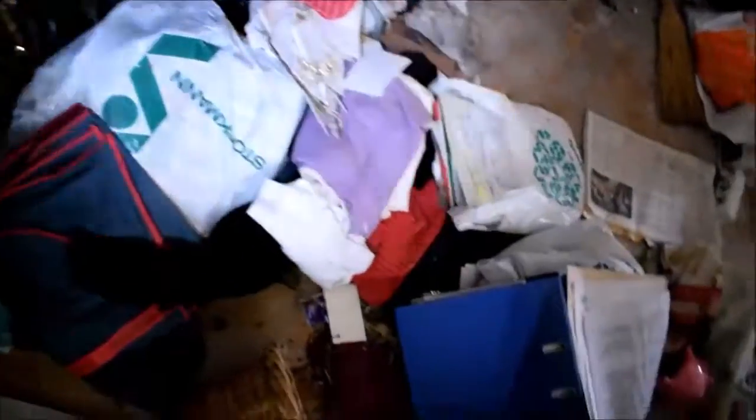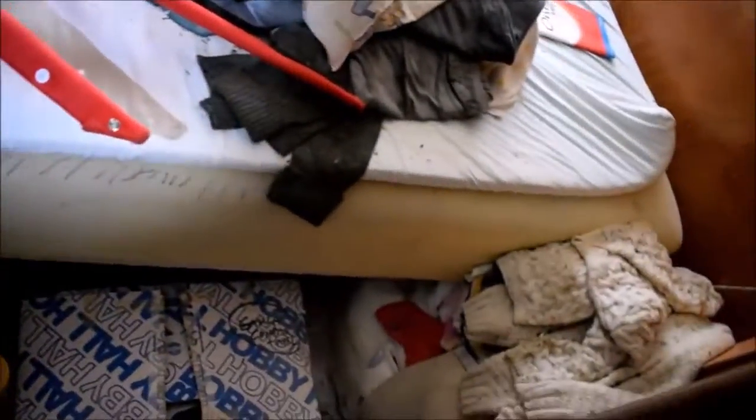All the kids' stuff is in here, but this looks like the main bedroom, so I think the kids' bedroom is upstairs, but I'm not sure if I want to go there or if I even can. We'll see. What is in here? Oh my god, lots of CDs. I think the same thing in this bag.